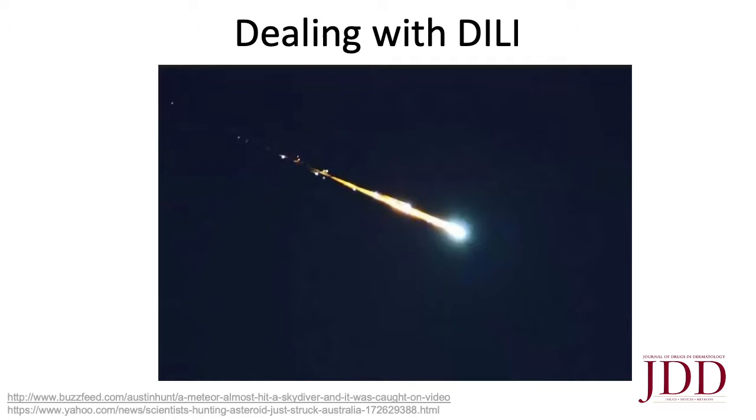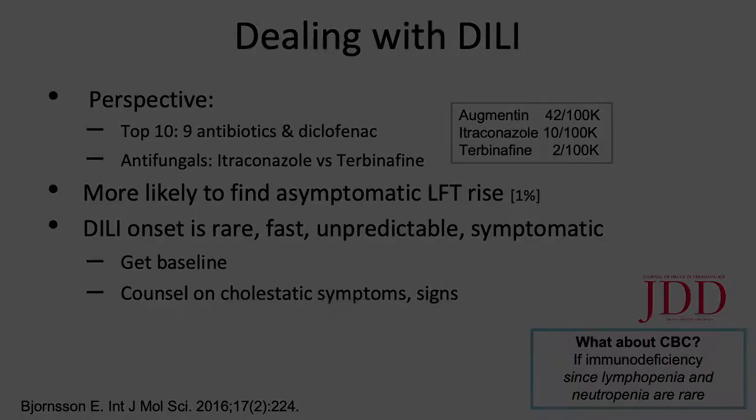And this analogy is essentially what drug-induced liver injury is in terbinafine. I feel like I was programmed to be afraid of terbinafine until I read the data. Drug-induced liver injury with terbinafine is like being hit by a meteor when you're skydiving. Because, number one, let's put this in perspective.